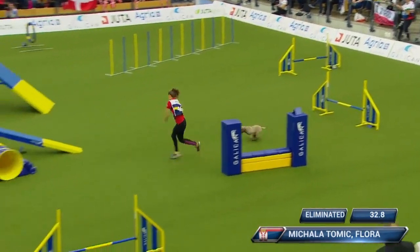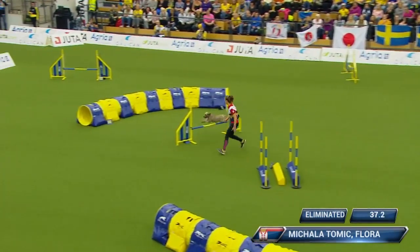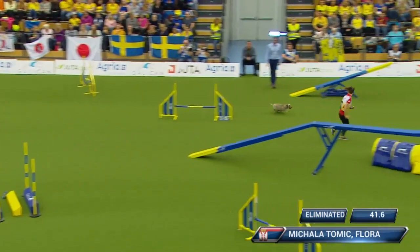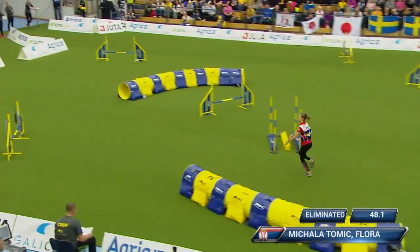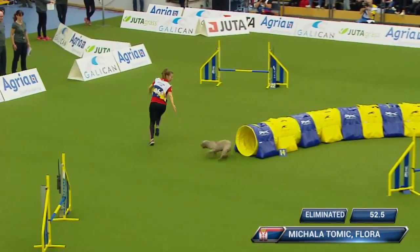Very nice turns there, and also goes into that tunnel. Another one of those tunnel traps. So we have one clean run from Lithuania, Jaspis, and then we have 3 eliminations in a row. This course will be a challenge.